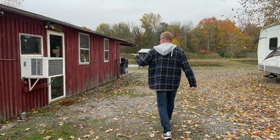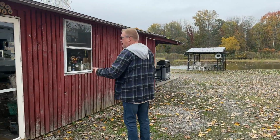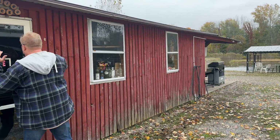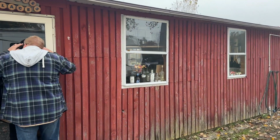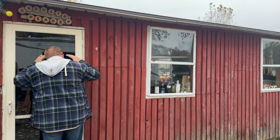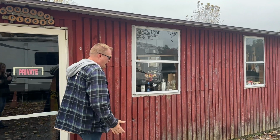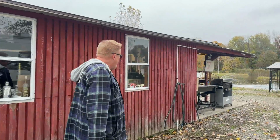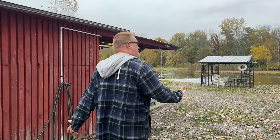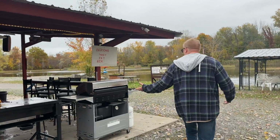This is Charles' place. It's got bottles of wine and beer in the window, and it says private on the door. There's an air conditioner, but it looks like it's an old restaurant, maybe. There's a jukebox in the corner over there. I see bottles of booze, a kitchen and bar over here. In the summertime, they probably do, like I said earlier, concerts or live music or some activities. There's a tiki bar back here. I noticed that earlier.